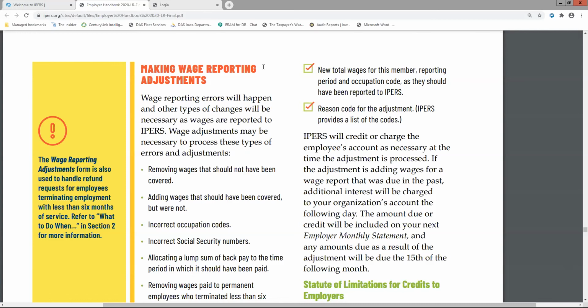These types of wage adjustments cannot be done if the employee started as a temporary, earned that right to be qualified for Ipers, and then quit less than 6 months into coverage. We can only do the less than 6-month wage adjustments for someone that was employed and covered by Ipers on day one.